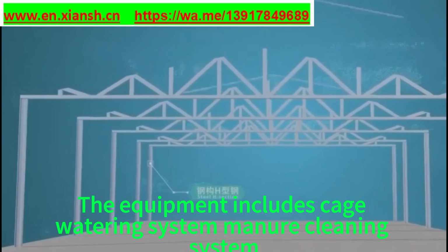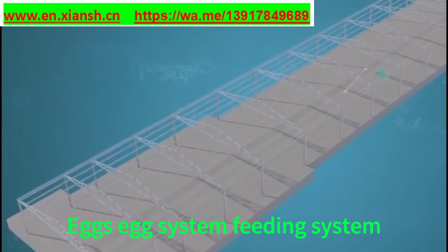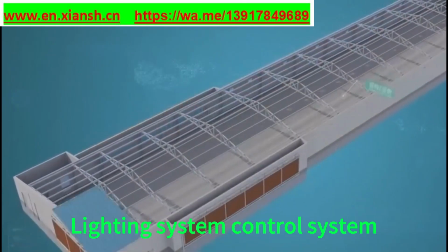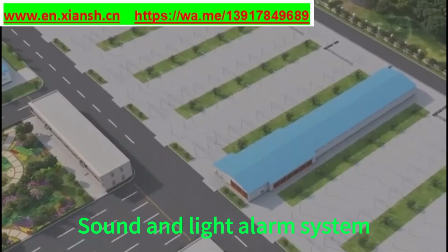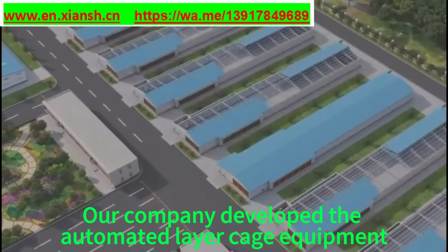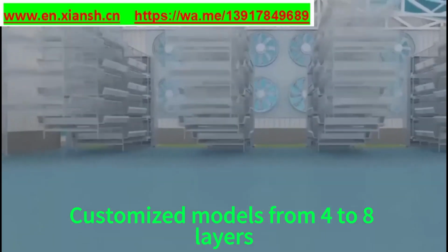The equipment includes cage, watering system, manure cleaning system, egg system, feeding system, lighting system, control system, sound and light alarm system. Our company developed the automated layer cage equipment, customized models from 4 to 8 layers.